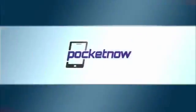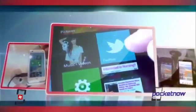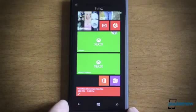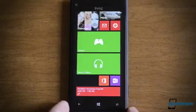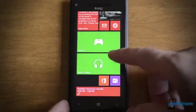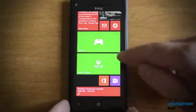Let's check it out. In this video, we're going to take a look at the new Xbox Games Hub, the Music and Videos Hub, and the new Windows Phone 8 store. So first off, here's the tiles. I expanded them. We can have the full width tiles.